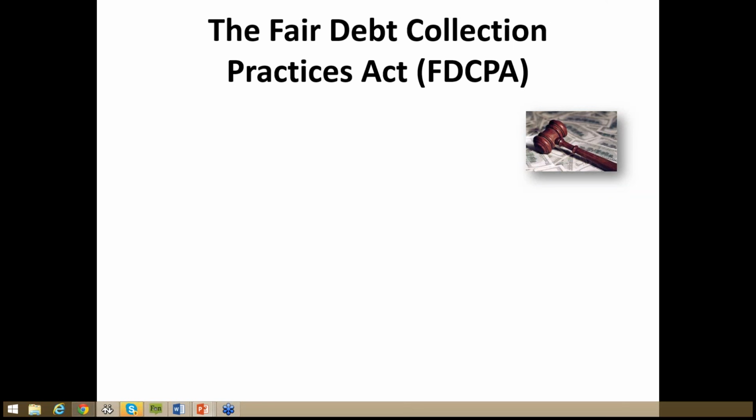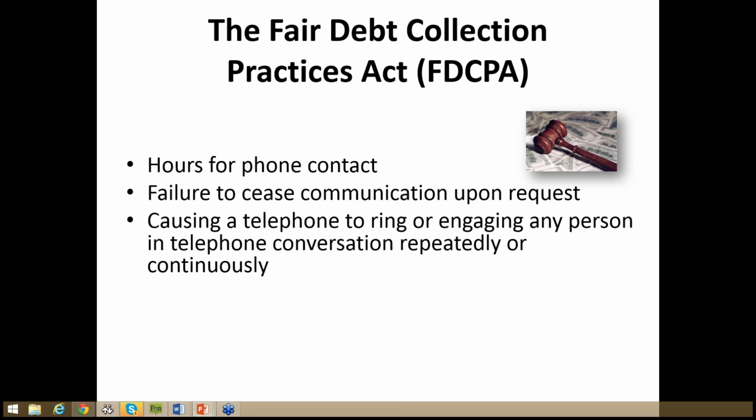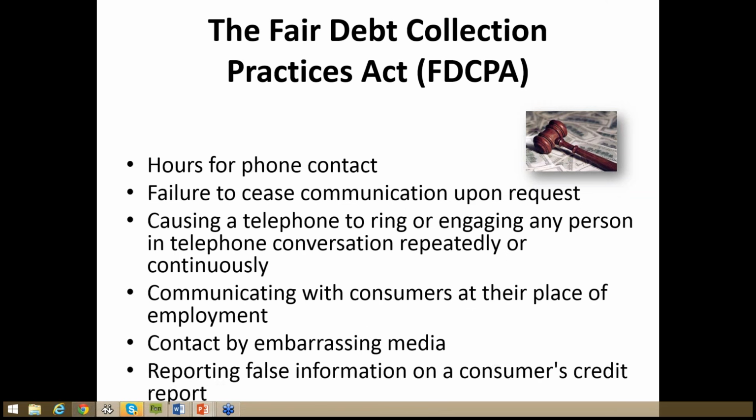The Fair Debt Collection Practices Act, another very important law you should know. Hours for phone contact, it regulates. Failure to cease communication upon request. These are all restrictions per the FDCPA. Causing a telephone to ring or engaging any person repetitively, auto dialers per se. Communication with consumers at their place of employment. Contact by embarrassing media. Reporting false information on a consumer's credit report. All this stuff is illegal per the Fair Debt Collection Practices Act.